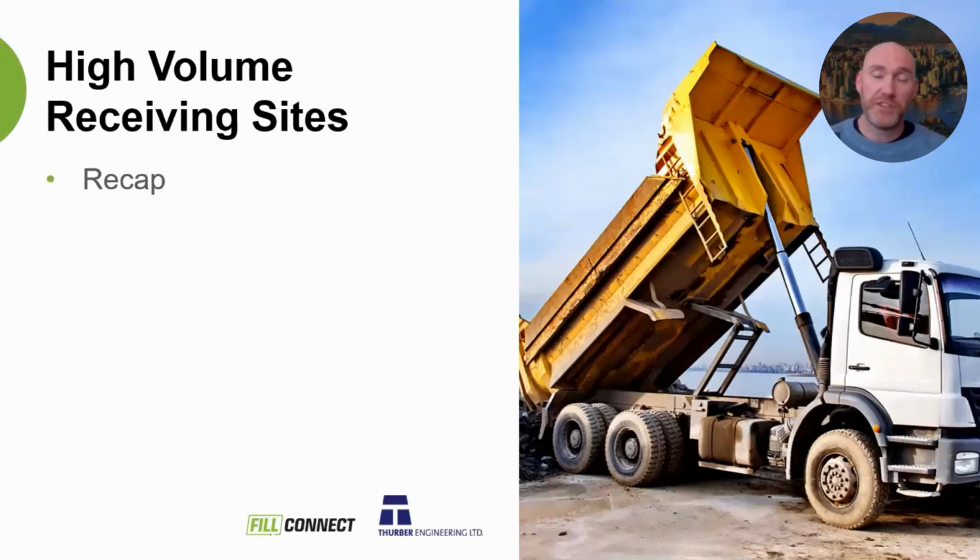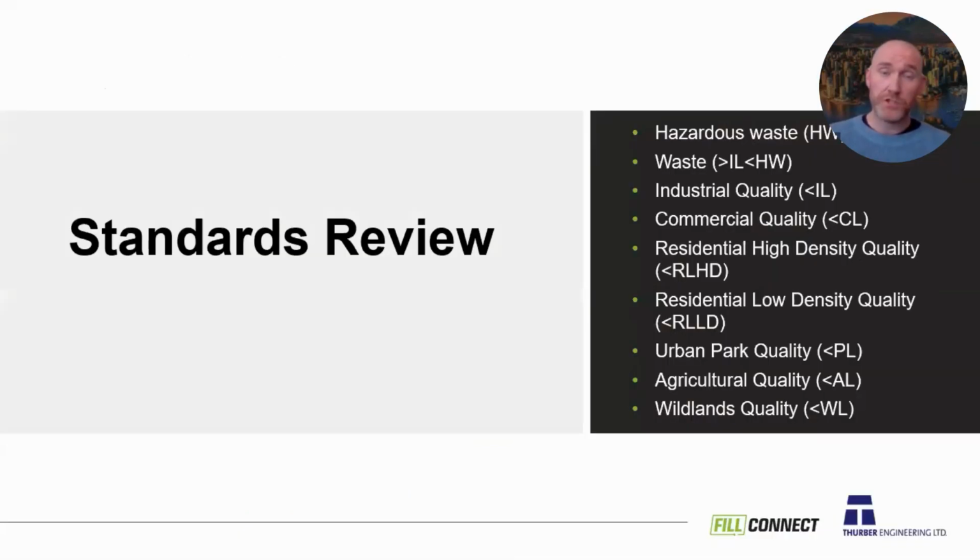So we'll go into high volume receiving sites. I'm not going to spend too much time on this because I don't think it's going to apply to too many sites, frankly. So just a quick standards review. High volume receiving sites are all about what quality of soil are you trying to ship, and does it have to go to a high volume receiving site, or I should say, does that fill site need to have a high volume designation? So here's our general. We have hazardous waste at the top, the worst, and then wildlands quality at the bottom being the best. The ones that I'd like you to pay attention to are the residential in the middle there. So we have high density, low density, and then commercial quality.